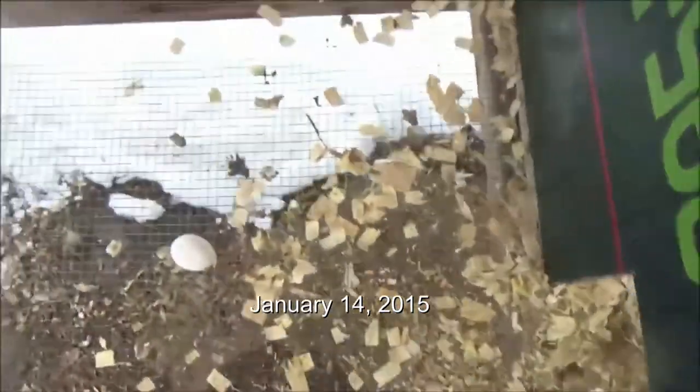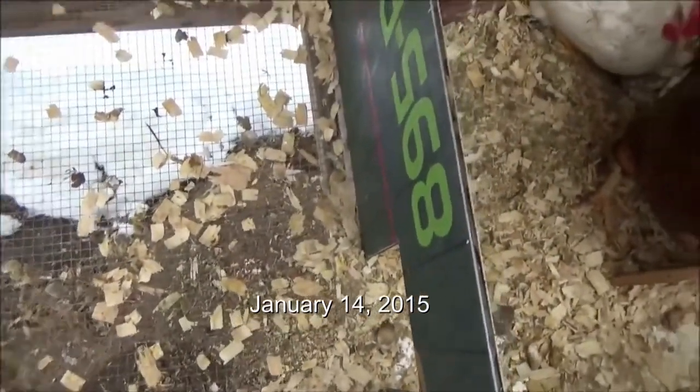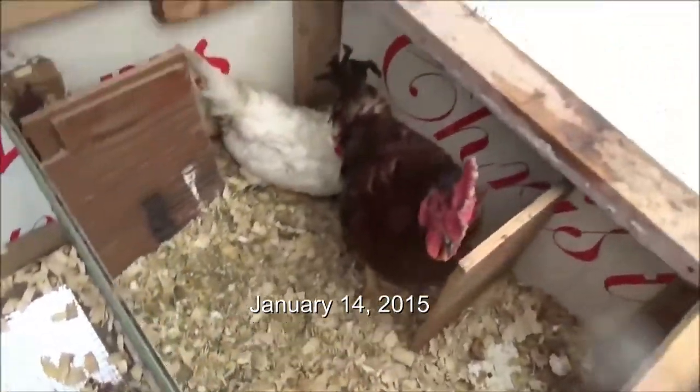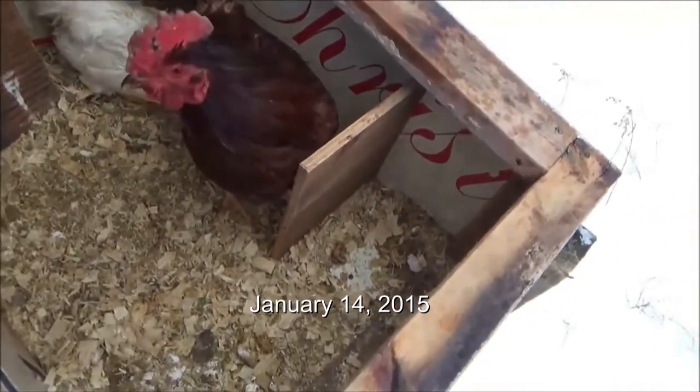Well, we've got breakfast, 1 egg so far. These 2 stay in here. They're not even going to get out of the way. Oh, bad news. Bad news. They have started eating eggs. That's not good at all.